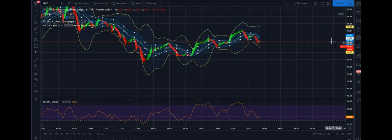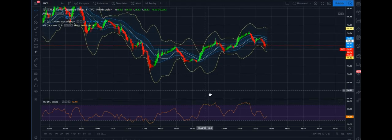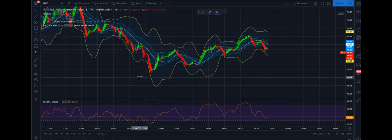Allow me to move it around here. TradingView has an excellent chart, by the way. What I have found is the closing price of the candle right up here is going to be your closest to Nadex. So anyway, let's go back here. We're going to draw that rectangle again.